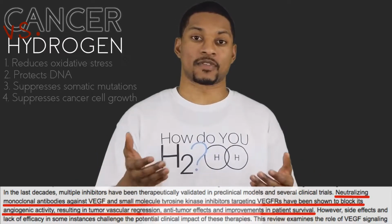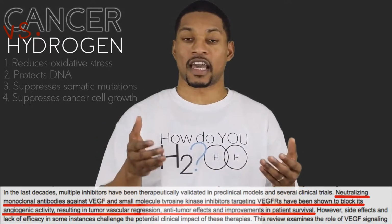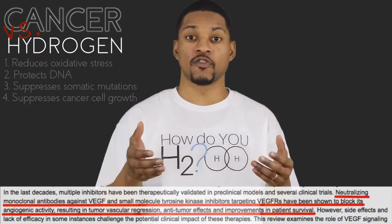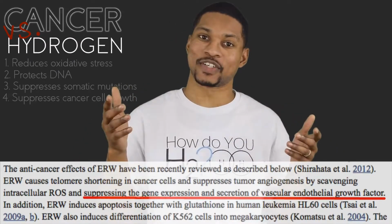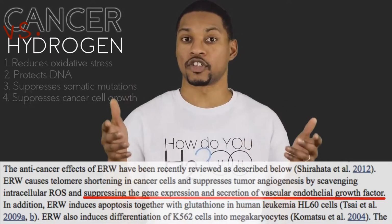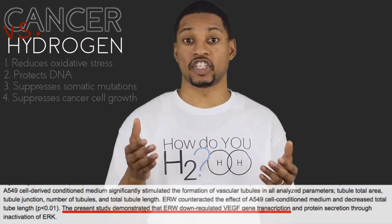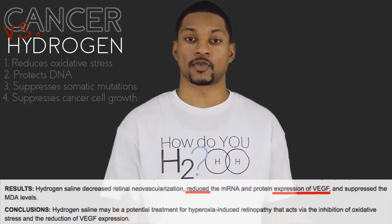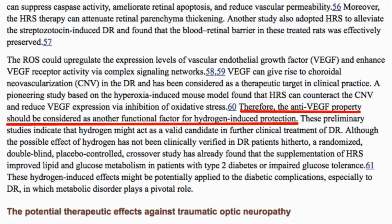Targeting VEGF has been shown to block angiogenic activity, resulting in tumor regression, anti-tumor effects, and improvements in patient survival. According to this, you guessed it, H2 is able to suppress the gene expression and secretion of VEGF. We also see here where it says H2 downregulated VEGF gene transcription, as well as here it says that H2 downregulated the expression of VEGF. This study states that the anti-VEGF property should be considered as another functional factor for hydrogen-induced protection.